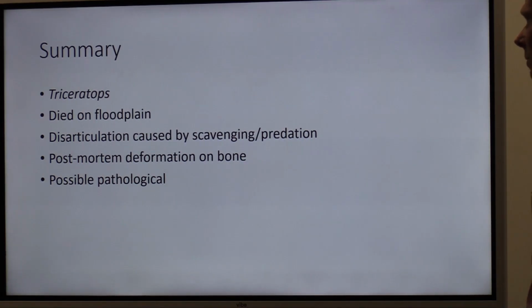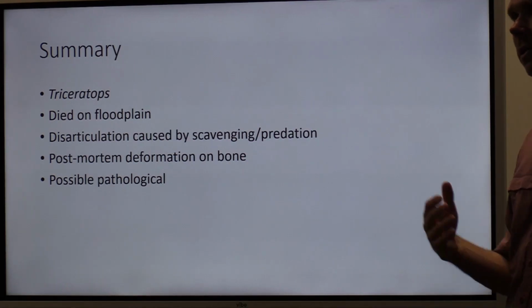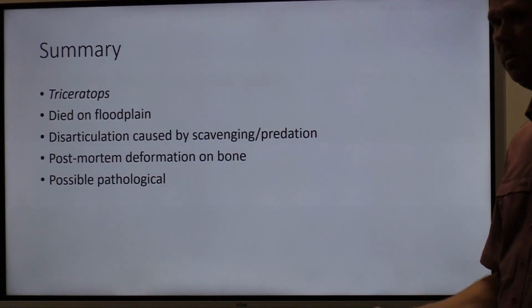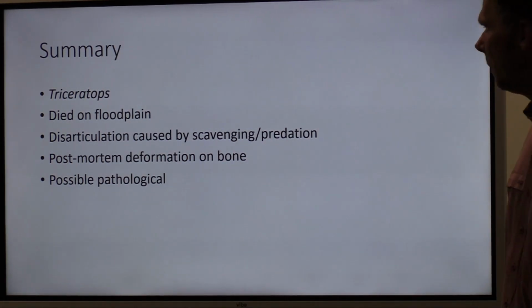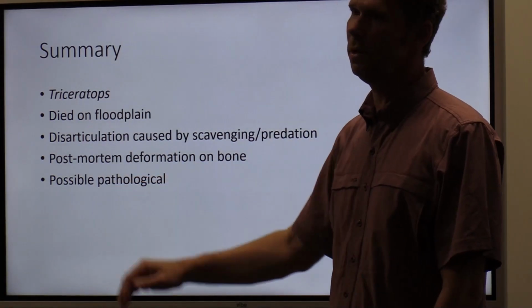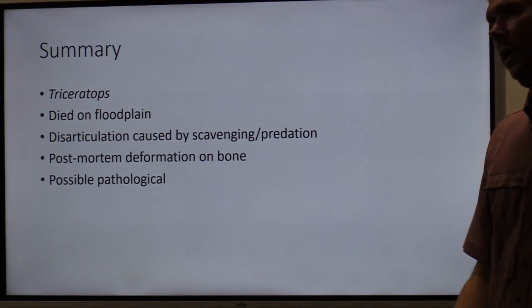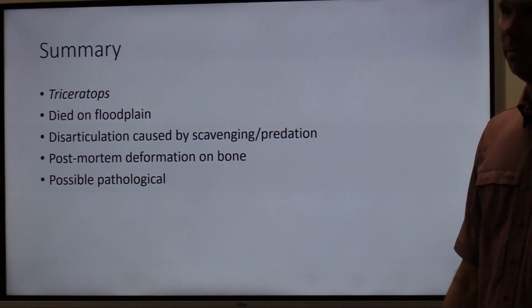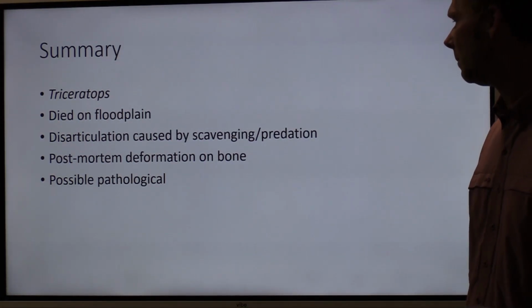And there is some post-mortem deformation to the bone, so right after it was deceased. And then obviously a lot of damage even after fossilization by root damage and the expansion and contraction of those sediments. And we may have some possible pathological things. We're looking to see if there was osteomyelitis and osteoarthritis present. It's an old animal. It's big, it's old, so it probably experienced a lot of things throughout its lifetime.